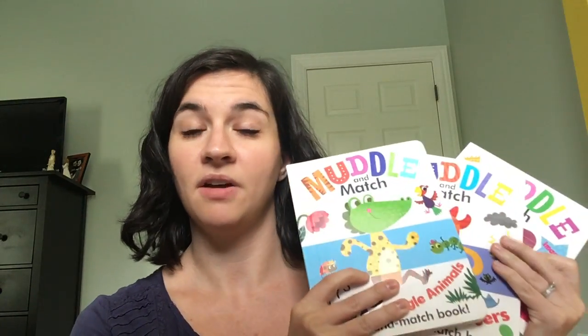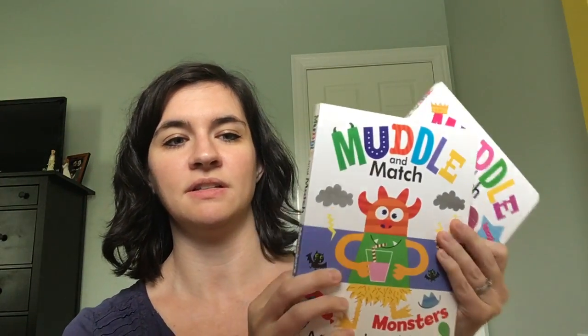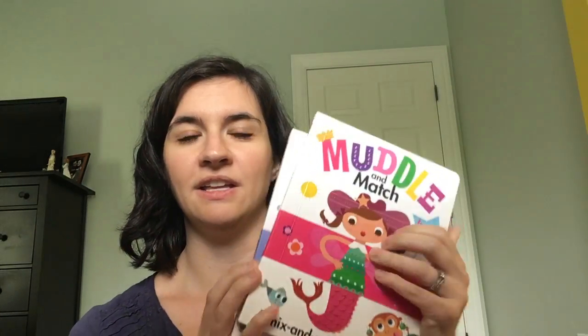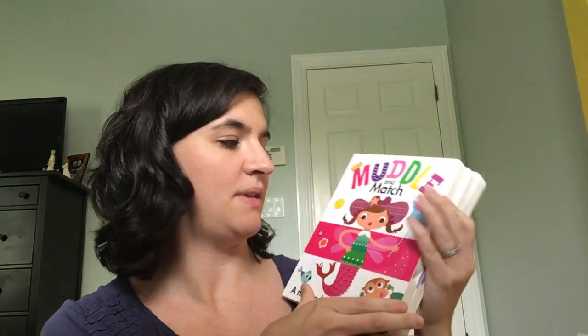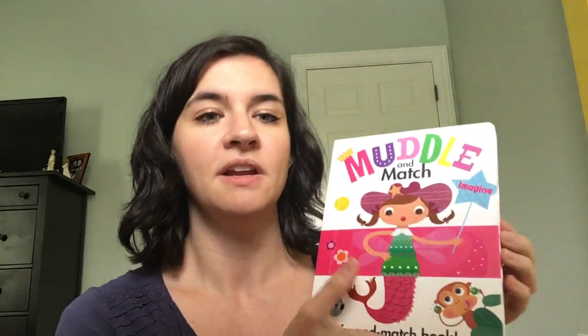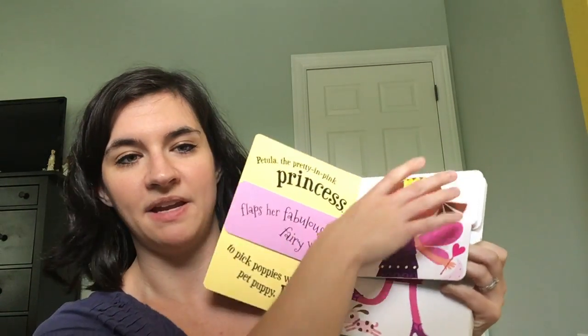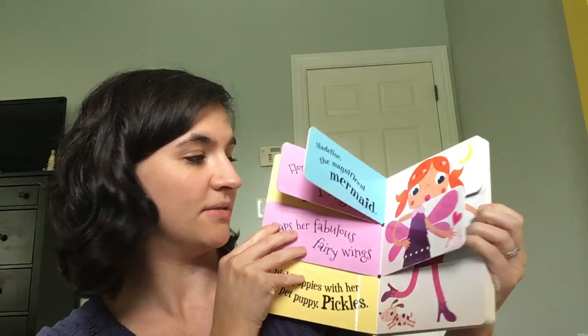The next is a series that we have 4 in currently, and they're coming out with 2 more. It's called Muddle and Match. We have jungle animals, monsters, Imagine, and a more masculine boy version of Imagine, which has the same people in it. It's just called Adventure, I think. Each of these, I'll show you Imagine, has these little flip-flaps where you can mix up the characters, and it's really cool, it's really fun.